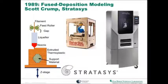We use ABS, which is like a polystyrene kind of thing. But ABS plastic is what's used on most things that are plastic, and you can extrude those through a nozzle and get really great material properties. So it was about 6 or 7 years ago that it really started taking off.